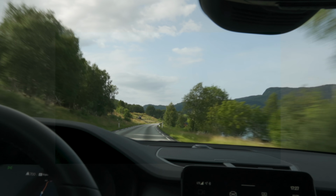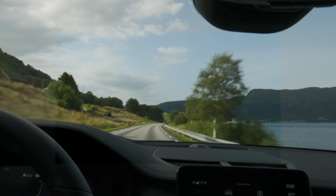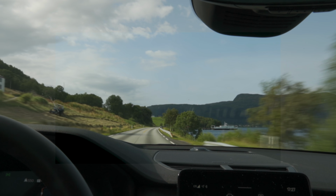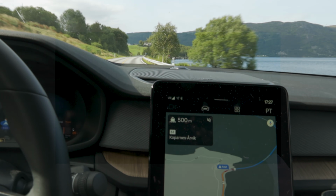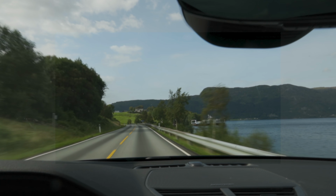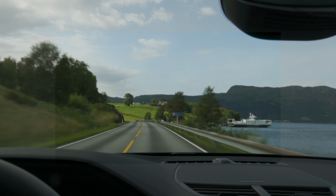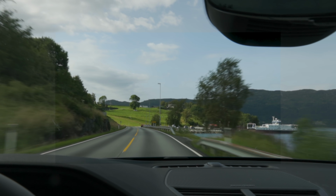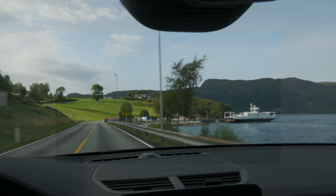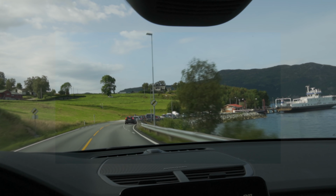The weather is getting pretty nice now, and we are now approaching the third and last ferry crossing from Copanas to Olvik. And look at this, guys, the ferry is just coming into land as we speak. That is pretty awesome. I couldn't have timed it better. I checked the scheduling for this ferry before I drove this way.